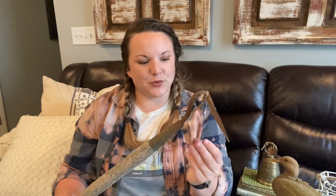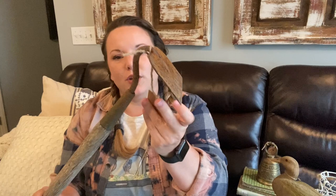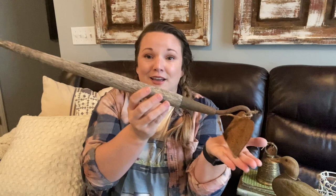The next thing I got, and this was $3. Oh, and the duck was $3, and I believe the set of geese was $8. Like I said, amazing prices. So this old hoe here was $3. It's a very small little garden hoe, and I thought this would be so cute to put on my mantle for fall, like a little harvest theme. What do you think? Can you see my vision?